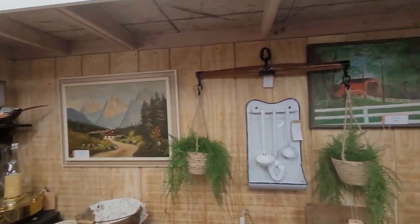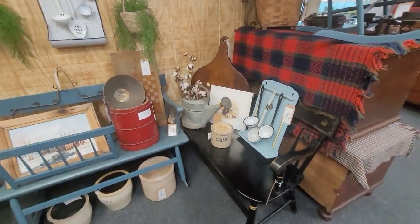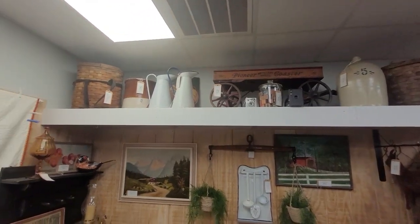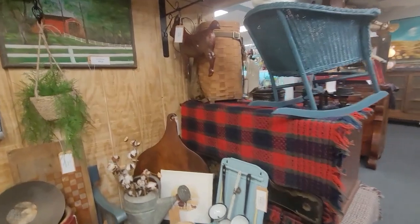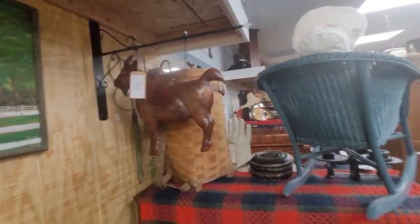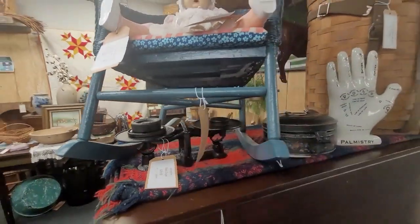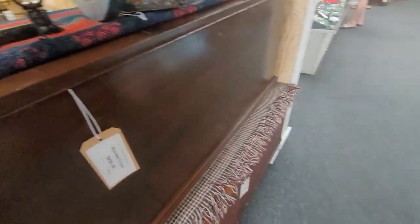Again, lots of artwork. All of the artwork is authentic. It's not bought from another country and framed. It's real. We have a wagon up there. We have two beautiful trapper's baskets. We have a copper goat on a sign. So if you have goats, that would be really cute to have in your yard. We have a couple of scales. There's the trapper basket. And some blanket chests.